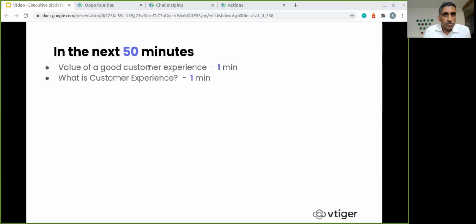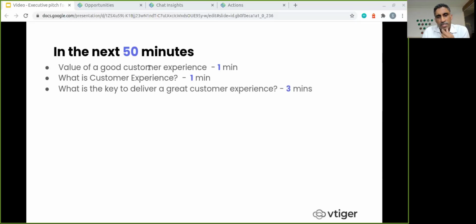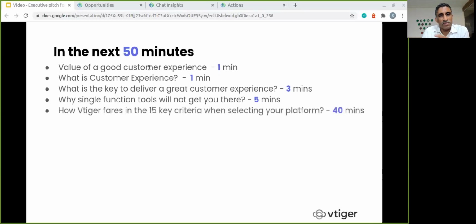So the first thing I'm going to talk about briefly is the value of a good customer experience, and then what is a good customer experience? And then we'll talk about the key driver to enable a good customer experience. Then we'll talk about why the current tools in the market are not helping organizations that have invested maybe millions of dollars achieve the results they want. So why are they failing? Then we'll talk about how Vtiger fares in these 15 key criteria. So I'm going to talk about those key criteria right now.